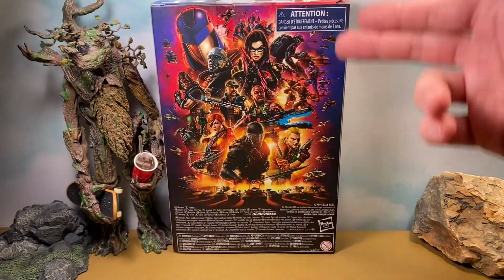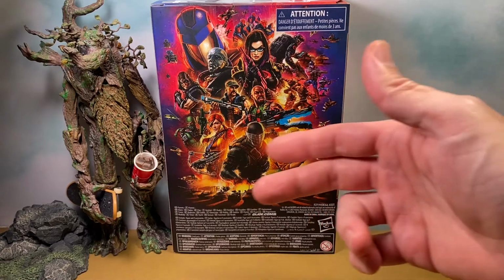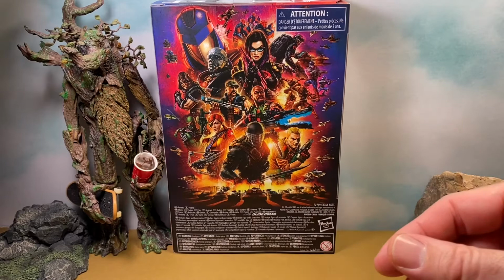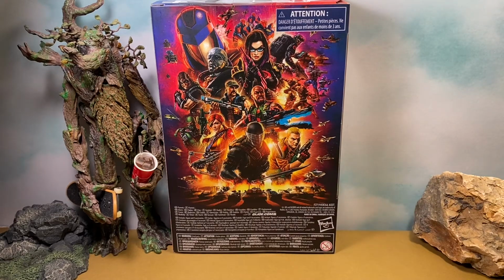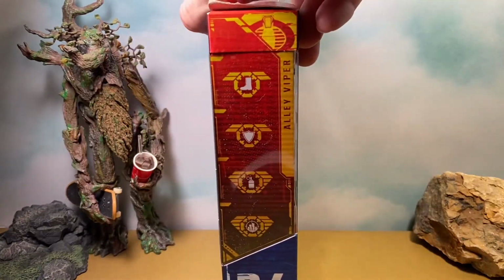For the back of the packaging here, we get this artwork that we've been seeing for a while now, with a couple of added characters here and there, but nothing new overall. So I'm really excited to see the updated artwork that we will be getting with Storm Shadow, Spirit, and that Cobra Officer.